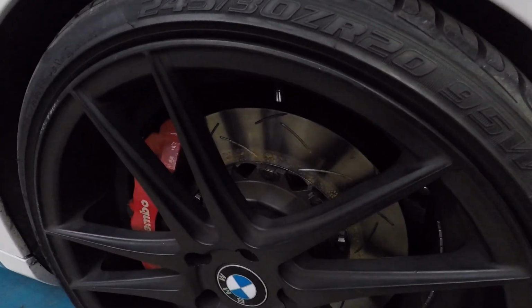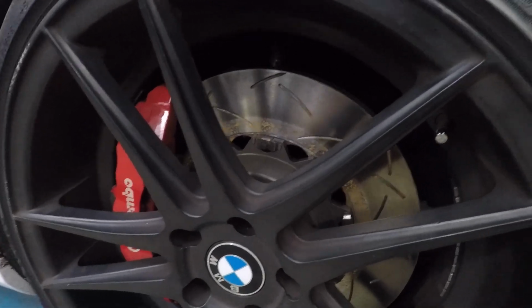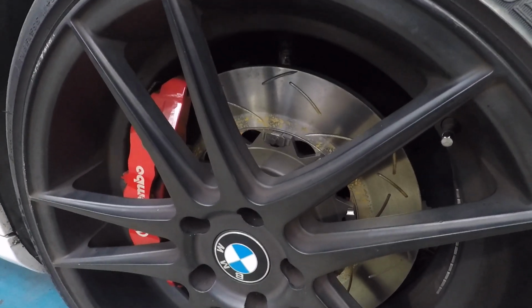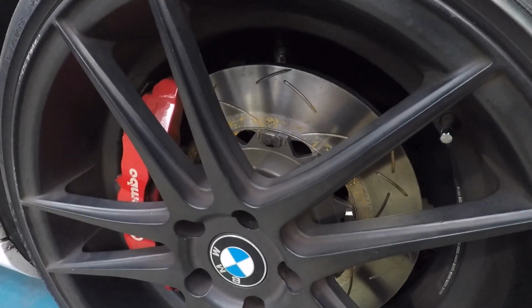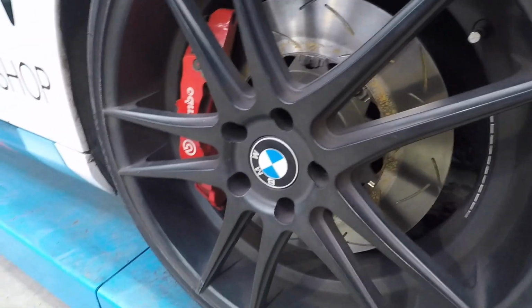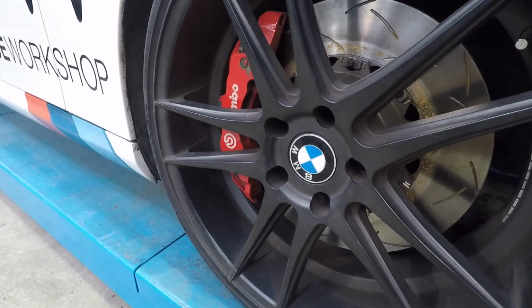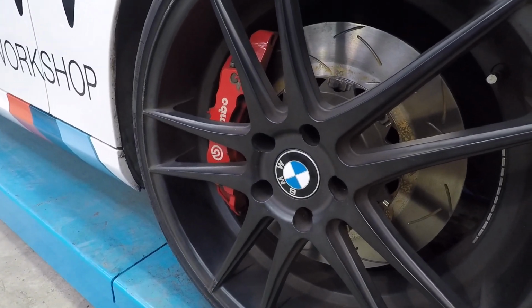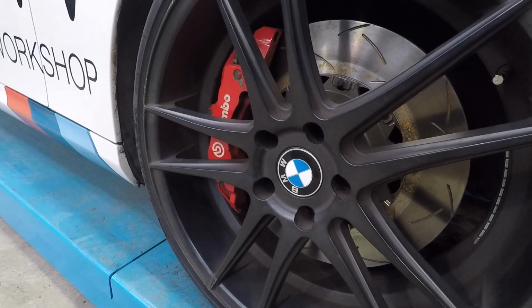Now for suspension, we've got KW fully adjustable ride height and dampening suspension. You can't see it too well from here, but when we do take the wheels off again, I will be able to get some footage of those for you. We've chosen KW as they work great for European cars. The other options we would go for as a team as well, but we've gone for the KWs this time.